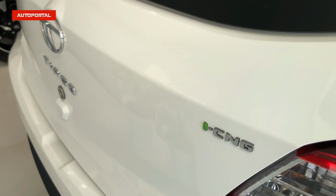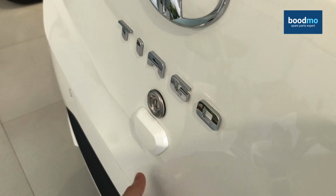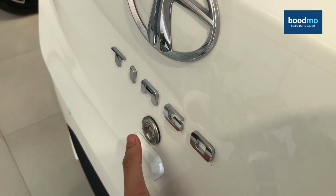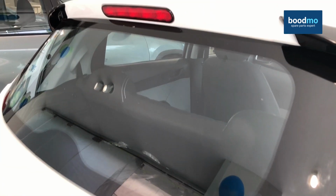This is the iCNG badging, and we do not get any request sensor of any sort to access the boot. You'll have to manually open it using the key fob. No wiper or defogger on offer either. This is the high mount brake stop lamp.